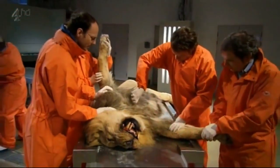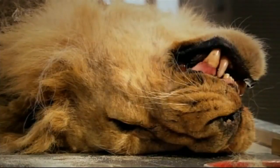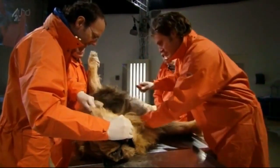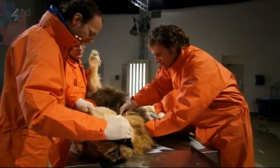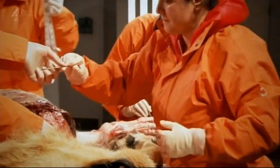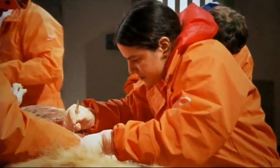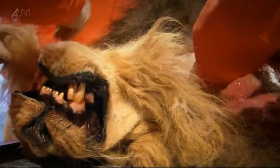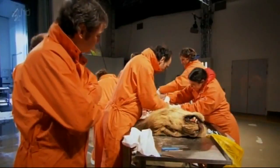Biologist Tecumseh Fitch has a special interest in how animals produce sounds. That larynx is going to be right near the surface. Yeah, I can feel it here. You can get it? He shares this obsession with another vocal enthusiast, Joy Rydenberg. Scalpel. Oh, thank you. She rarely passes up the opportunity to investigate the larynx of a new animal. They're both trying to understand how big cats roar.